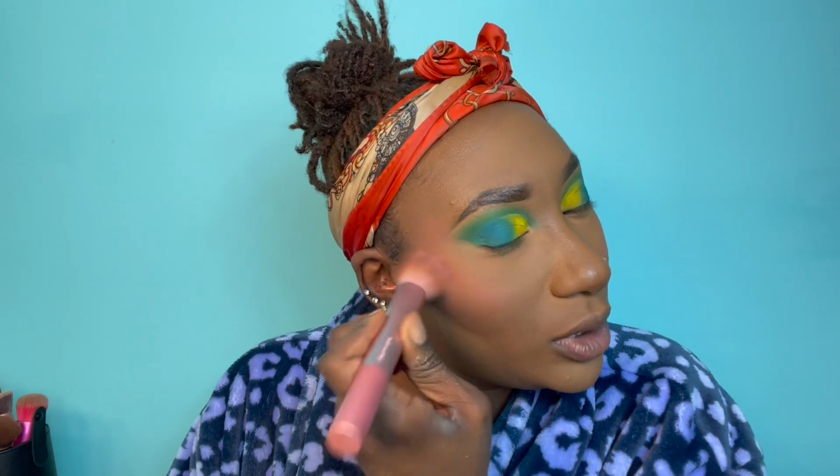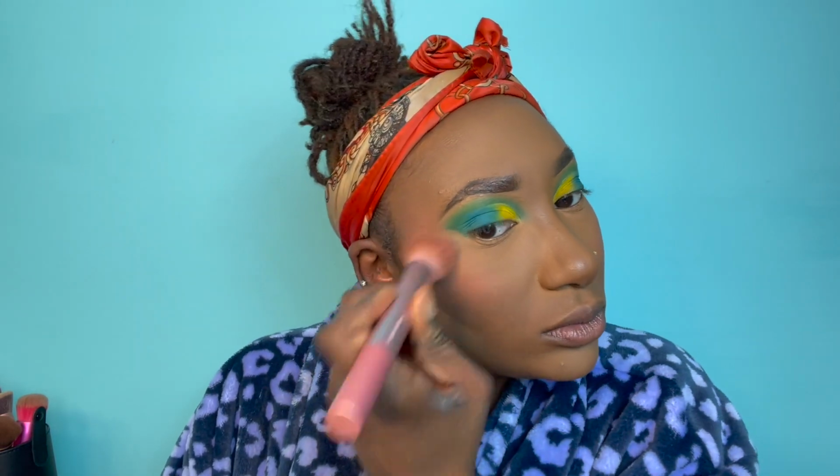I love it. And you can always mute any product that you don't want by using a damp beauty blender. Like if this is too much for you, just use a damp beauty blender and mute these lines so it won't be so harsh. So I am gonna do that. I'm gonna mute this a little bit and blend it in a little bit with my foundation.